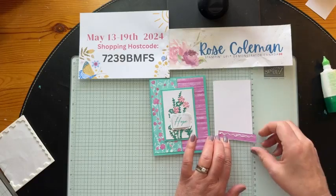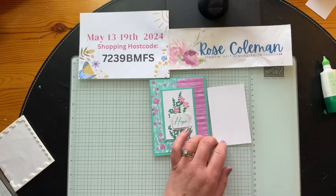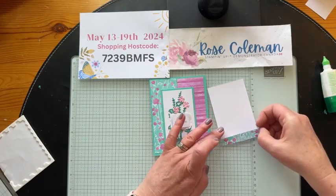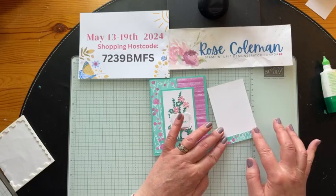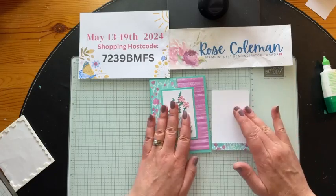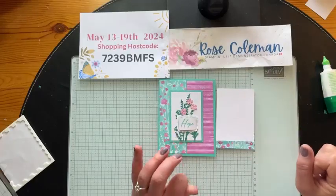The other thing you can do is use your designer series paper and add it to the flap of your envelope. That's always a nice touch as well. I like to do that. I like to stamp the corners of my envelopes. No naked envelopes should leave your house if you have stamps, ink, and paper, right?